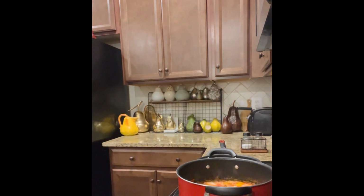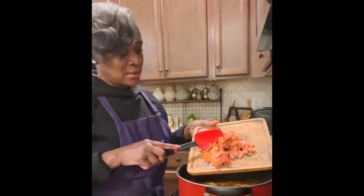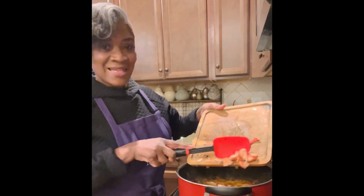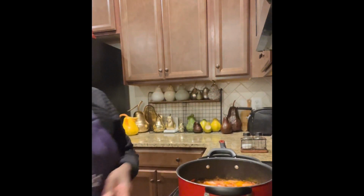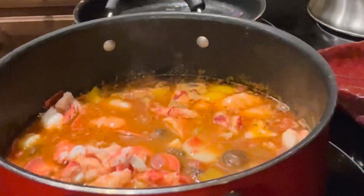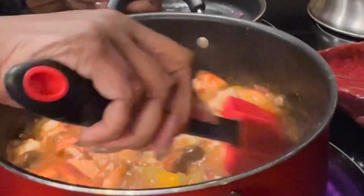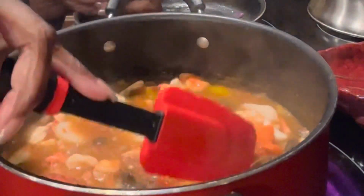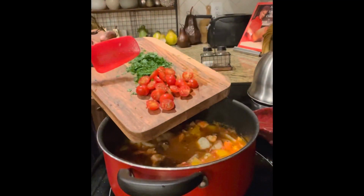Okay, it's been about 4 minutes, so I'm going to add the lobster. And again, the lobster is already cooked, which is why we are adding it last. Bite-sized pieces. Whew, layers of, I mean, come on, look at that. That is nothing but seafood goodness.